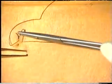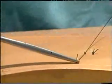A second vertical mattress suture is inserted. The suture is placed. The needle then reversed in the needle holder, and then go back, taking just a few millimeters of skin edges. The knot is then tied and the suture material cut.